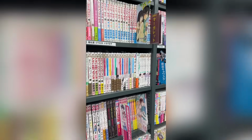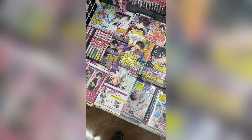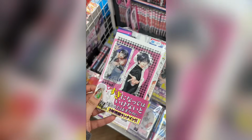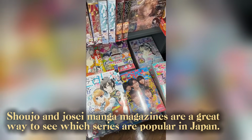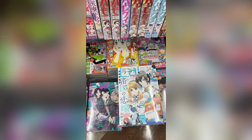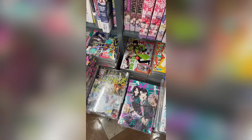Everything is organized by publisher, making things very easy, and even some of the shoujo manga did have a free gift with purchase as well, which made things even better. It was very tempting to just pick up random things just for the free gift with purchase. You can also find some shoujo and josei manga magazines at Shosen as well, which was really nice to look at. I love seeing the covers of these magazines.